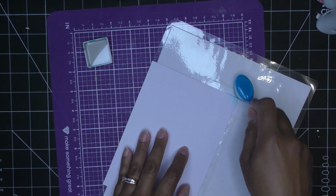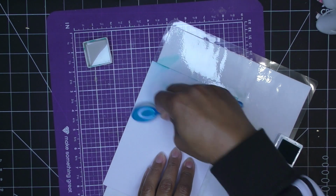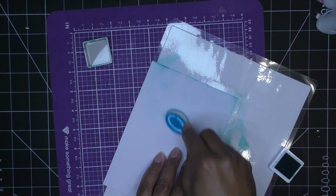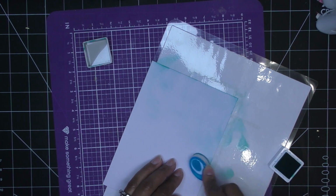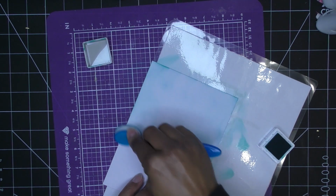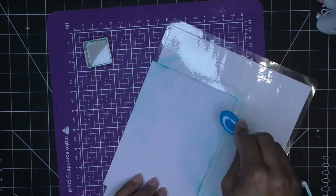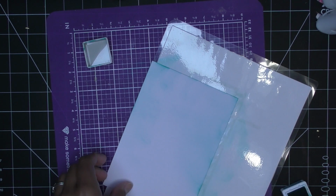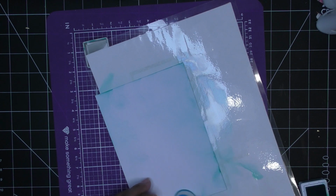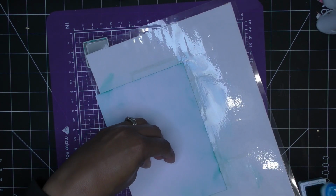I mean, we can do a color blend, that'd be nice too, but for now I'm just going to do something to get some color onto this guy. And I'm not even trying to be careful about it. If you want to splash a little water on here too, that'd be fun, just to have a little reaction with your ink. Whatever makes you feel a little more artsy. Get that going. That was not great. Kind of almost destroyed my card on the side there.